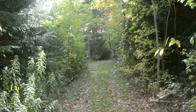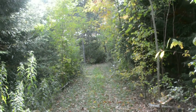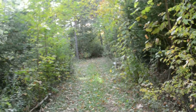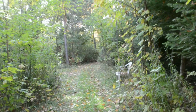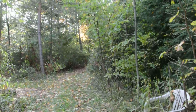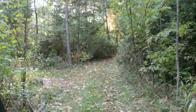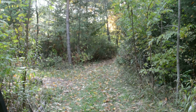Well, here we are coming up the back path behind the house. And riding the cart here. But, you know, I mean, pretty cool spot up here. When we moved up here, this was like a desert.